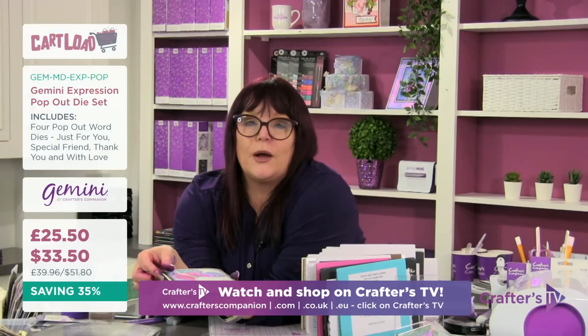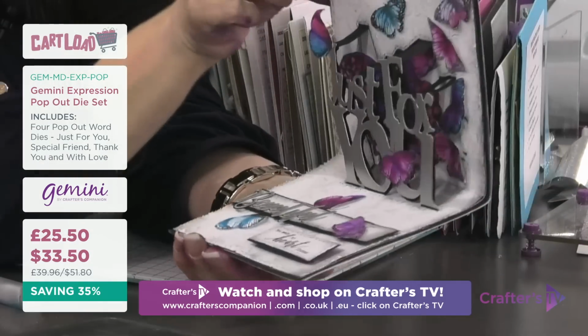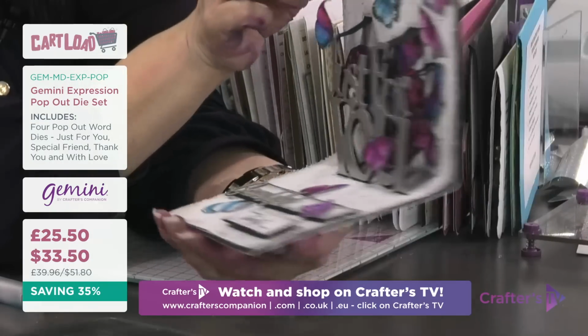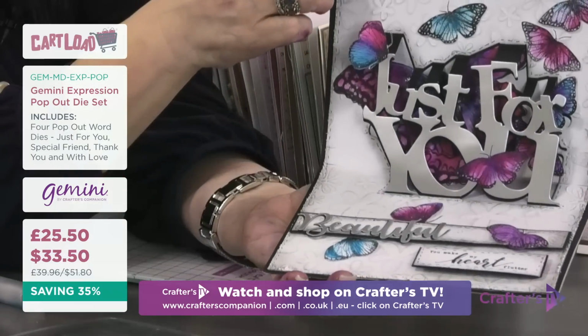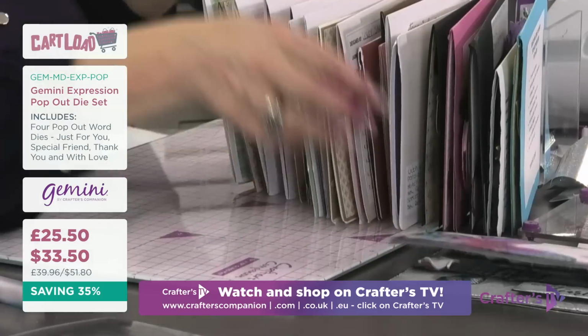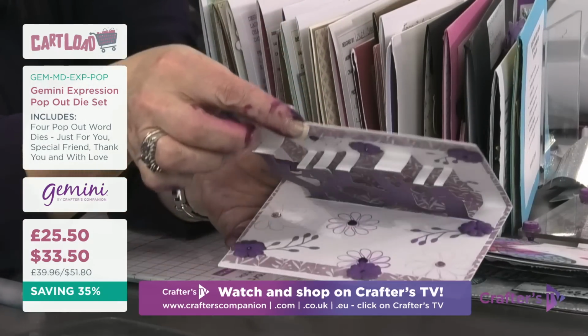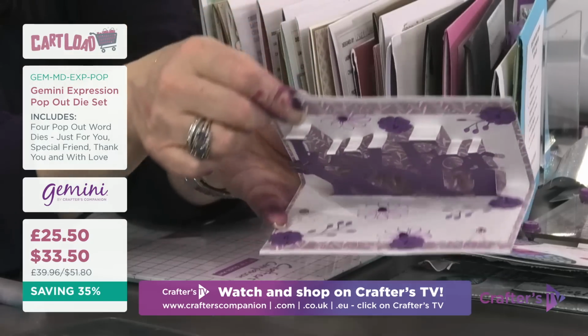So I'm going to just show you. He keeps changing those cameras. He's a little devil. Oh, look, the pop-out element. Now, I will just say these are quirky. They are unusual because they've got that beautiful font to them, that unusual element, but they've got that wow factor. When you give one of these cards to somebody, they look at you as though to say, how on earth did you do that?